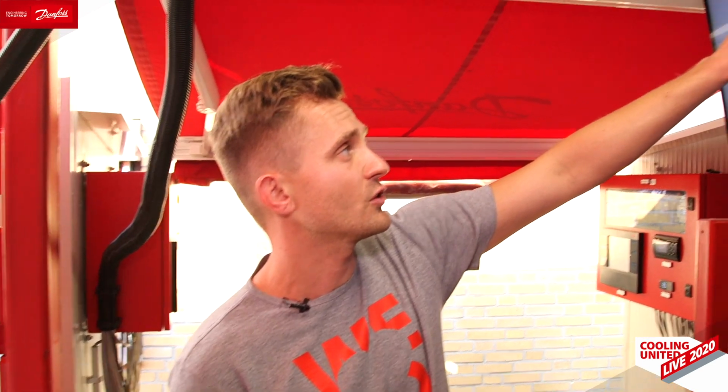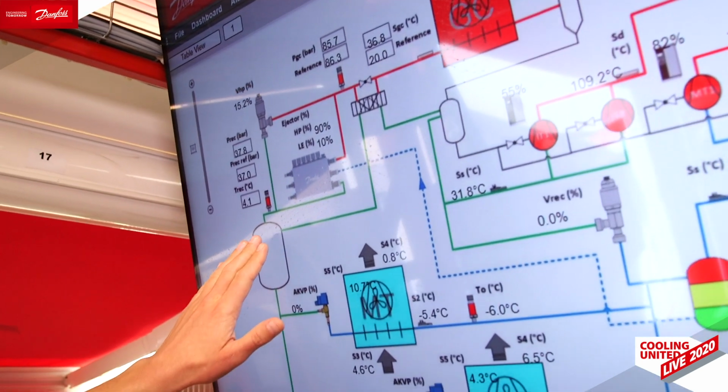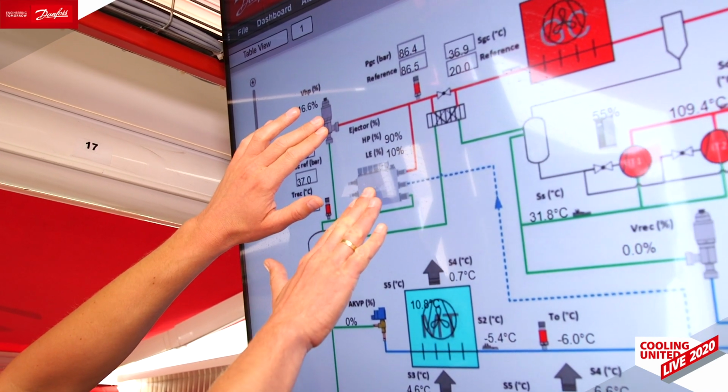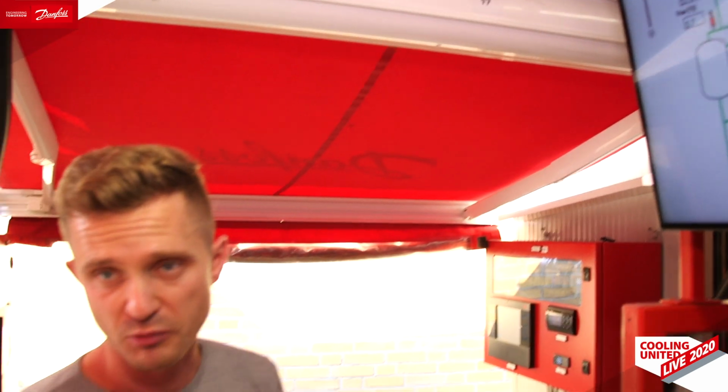The multi-ejector is located here between the gas cooler and the receiver. Here you can see that it's mounted in parallel with the high pressure valve, but it is done that way only for training purposes. In a standard system, the high pressure valve becomes redundant and the multi-ejector takes over its functionality. It takes over its functionality and it gives much more.